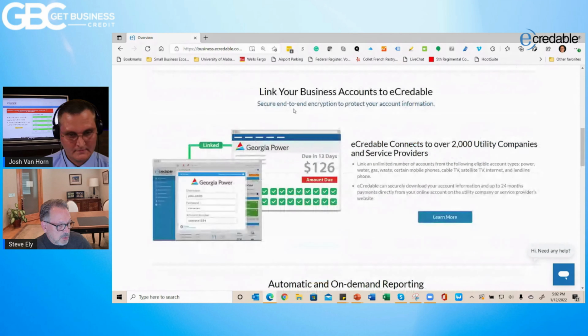What you do is go to eCredable.com and click on the small business site. You set up your account, and the initial setup price is $49.95. That's a one-time setup fee. After you set up your account, you can link thousands of different types of utility and other service providers. In this example, you might pick your utility account from your home if you're working from home, or even a business account. We have two ways to provide information to the business credit bureaus.